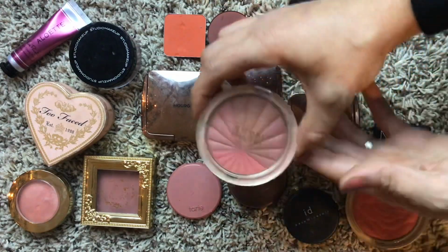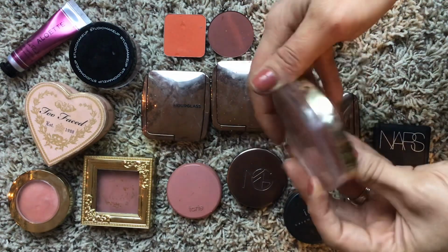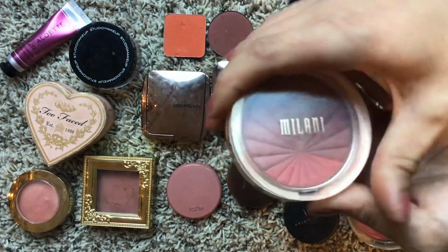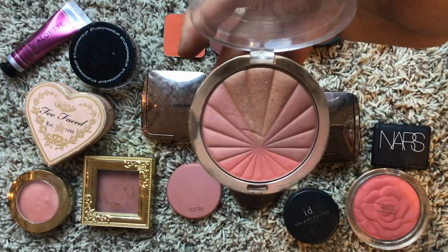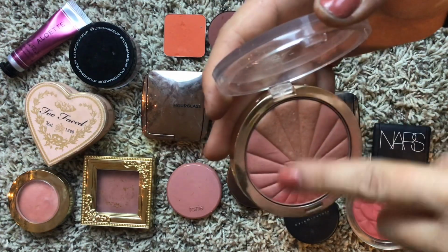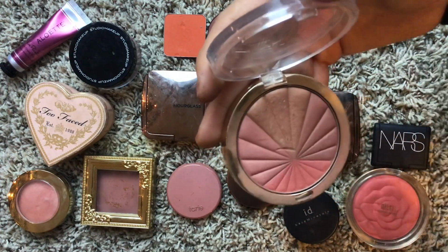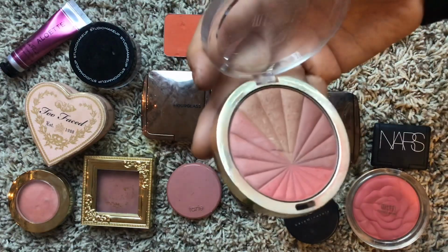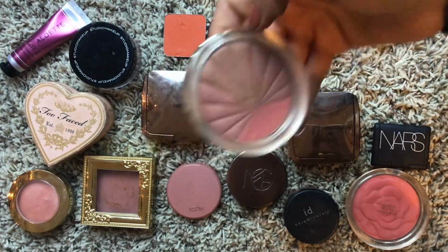And in a similar vein, I have this one from Milani. These came out a couple years ago. This is their Color Harmony blushes in the shade Coral Beams. And I'll be honest, this is not my favorite. It has a highlighter built in, so you can kind of just swirl it all together and get a nice sheen of a blush. But I definitely concentrate my brush down in this corner, away from the gold. But it is nice to be able to pop that onto the cheekbone after using the blush. And if you swirl it all together, it does give you a nice look for the summertime. So not my favorite, but I'm going to keep it around for a while longer. It's decent.